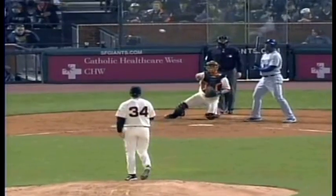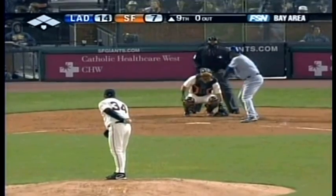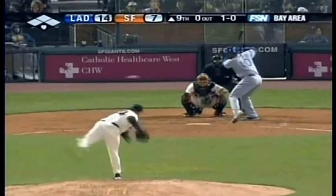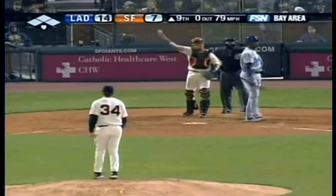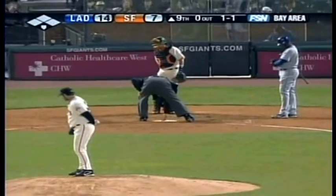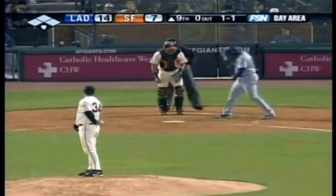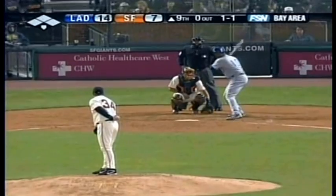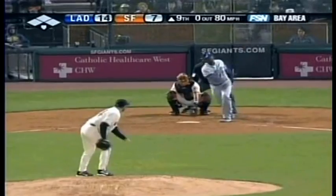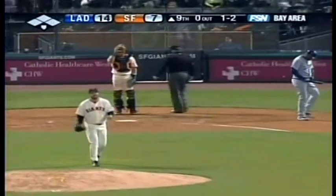Here's Klein to Betemit. Sights and sounds of a game that got out of hand early. Giants crawl back. It's now 14-7 Dodgers in the ninth. As Klein throws to Betemit, it's now one ball and one strike. We do have some changes for you. We'll give you those here in a second. It'll be Betemit, Martin, and then Jonathan Broxton. On the ground, foul, 1-2.